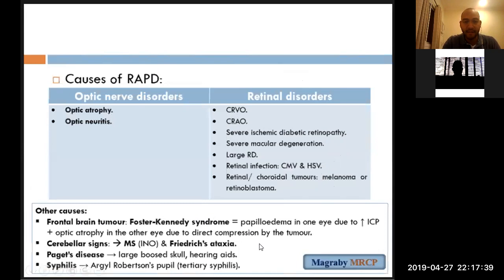In Foster-Kennedy syndrome, there is a tumor making direct obstruction on one optic nerve, so this optic nerve will have optic atrophy. While in the other optic nerve, you will find manifestations of increased intracranial pressure, because this is a tumor. So the tumor makes increased intracranial pressure, but it is compressing one eye, making optic atrophy in that eye, and in the other eye you will see papilledema. So one optic nerve shows optic atrophy, the other shows papilledema. Other causes include cerebellar signs in multiple sclerosis, internuclear ophthalmoplegia, or Friedreich's ataxia. Also Paget disease and syphilis.